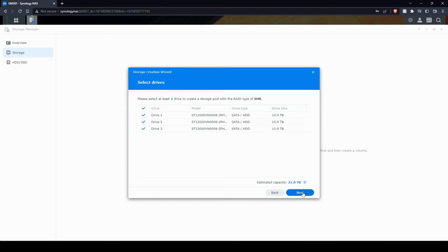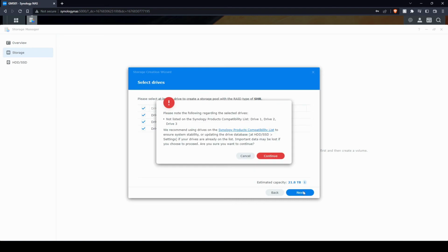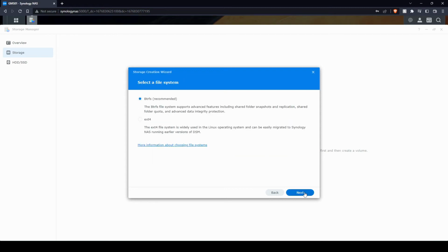Synology will check drive compatibility just to make sure that the drives you're using are from a reputable vendor. The Seagate Ironwolf drives that I used were considered incompatible, but don't worry, the process should still work regardless. Next, you'll want to set how much of the available storage on these drives you want to use for the storage volume, which in most cases will be all available space.